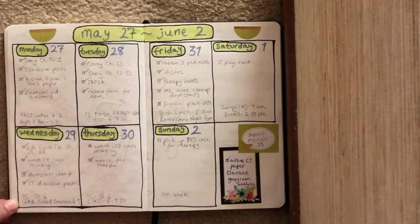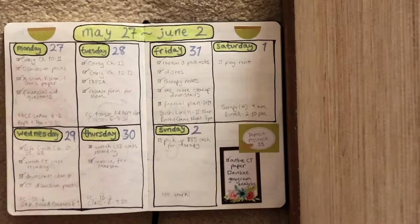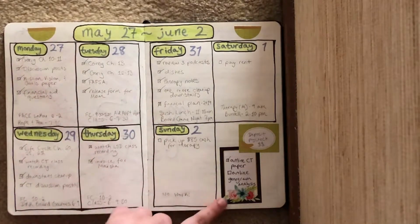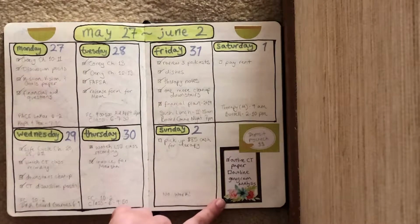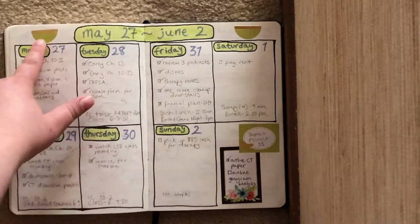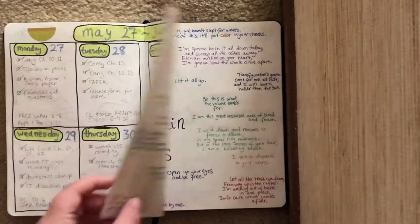Here's my next and I think final weekly spread in this bullet journal. I used my yellow-green Mildliner, and I just still kept it simple, just some boxes with a little extra space for stickers that I also got in a bullet journal collection. I think these were in the same ones that I got for Christmas, and then these were in the same package. They matched the green there, as you can see.